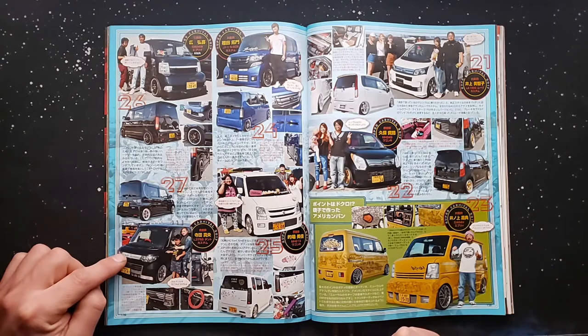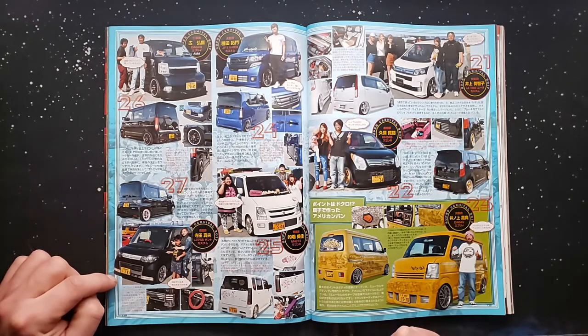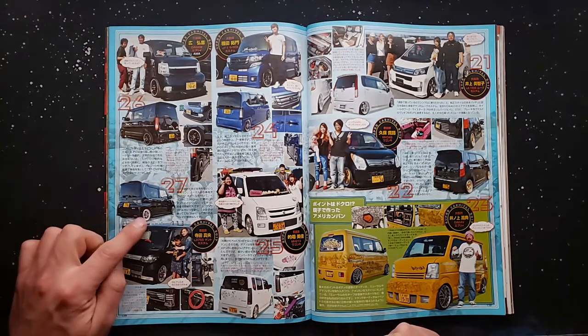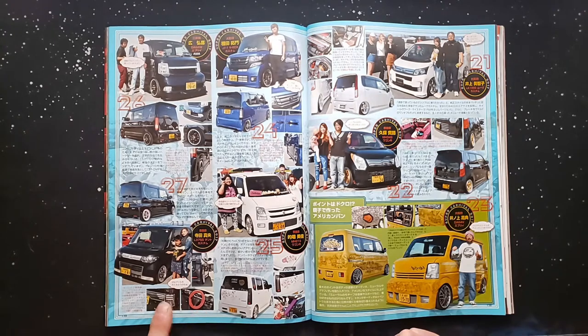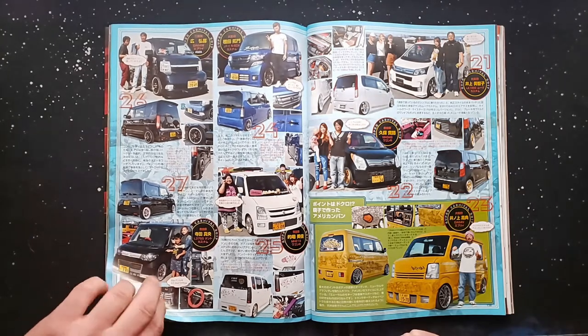Okay, over here. The L375S Tanto Custom. The wheels are dope. We've got a pink steering wheel cover. How is that a feature? Rear lights are nice. Okay, over we go.